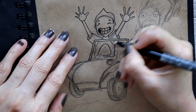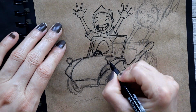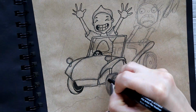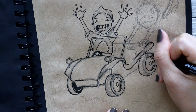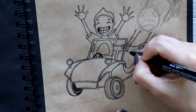I've sort of been having thoughts lately about how old Extreme Boy is, and I don't really know because some scenes he looks really young, and then in this particular one he looks quite older. Well, he's driving a Dune buggy, so in this one he's obviously got to have a license and that.